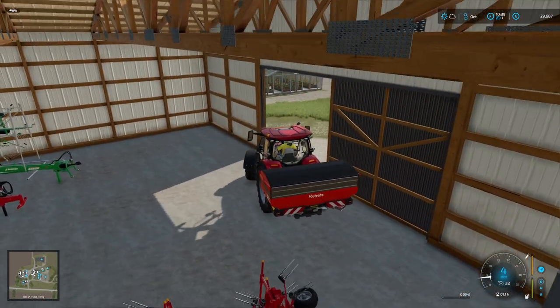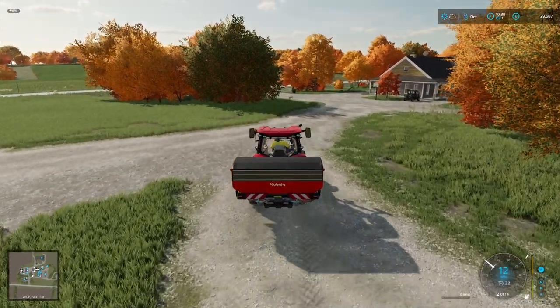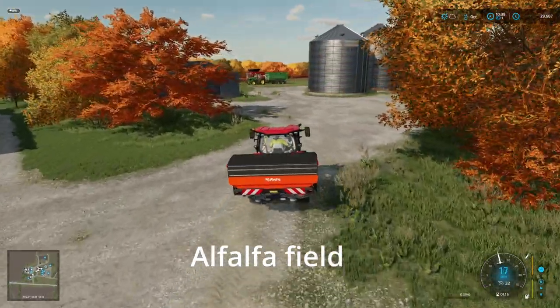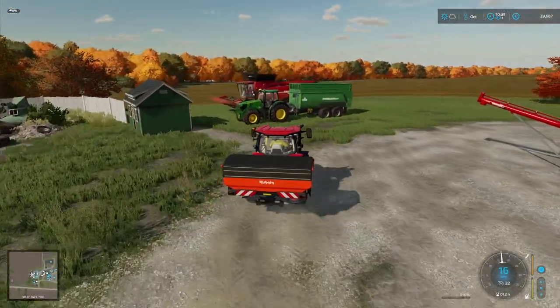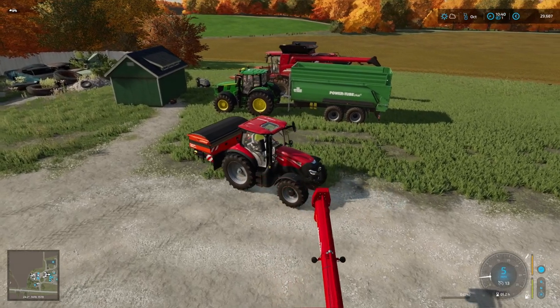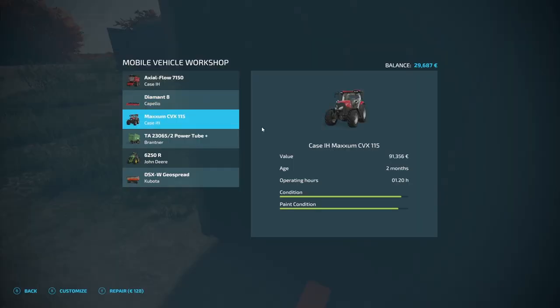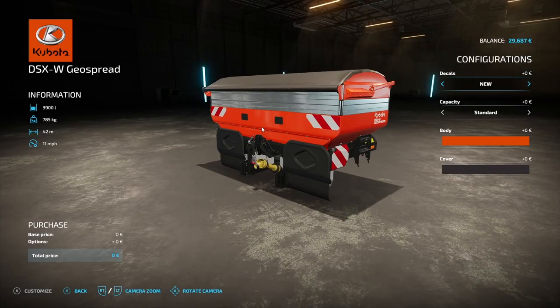Oh, we are empty. Oh, of course, I put a bit of fertilizer on there. It was like 50 or so liters left. But let's go and get this increased in size first of all. Let's go and put a bit of an extension on the bin. There's a lot in you. There we go. Customize. Decals, capacity. Extra large. So that goes up to 10,000.